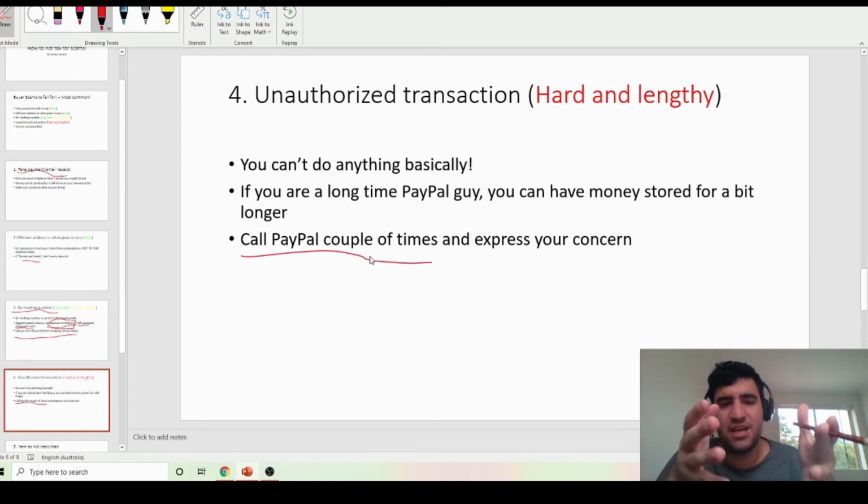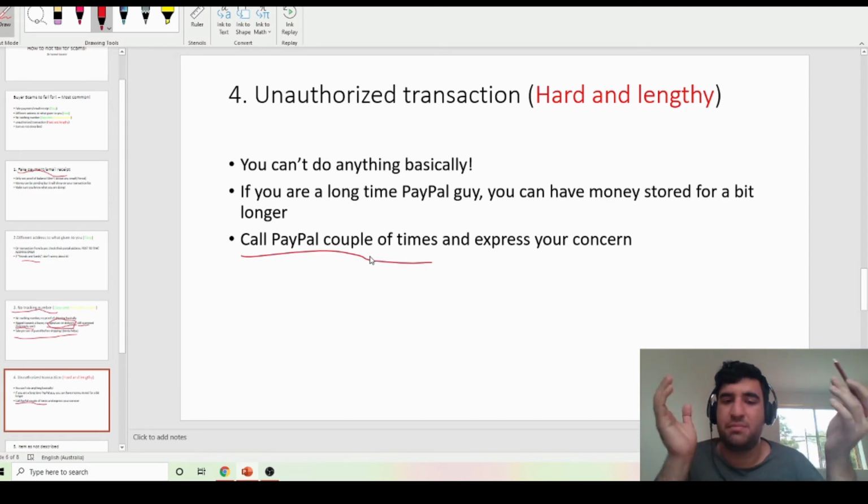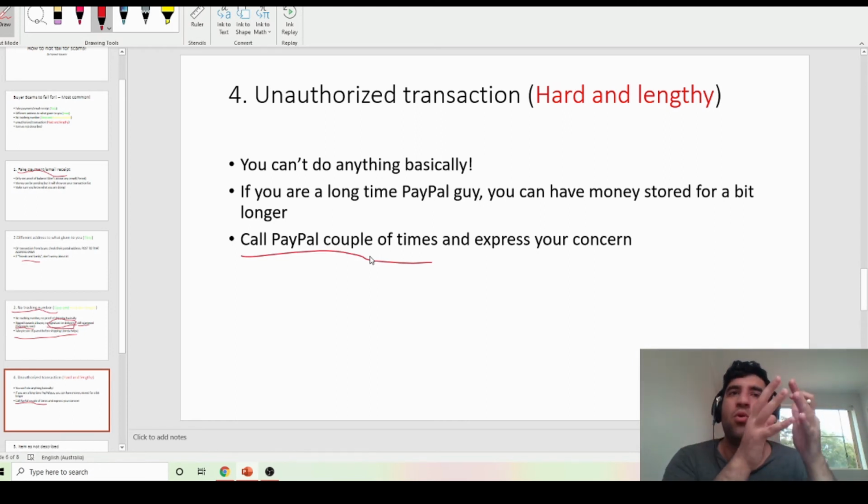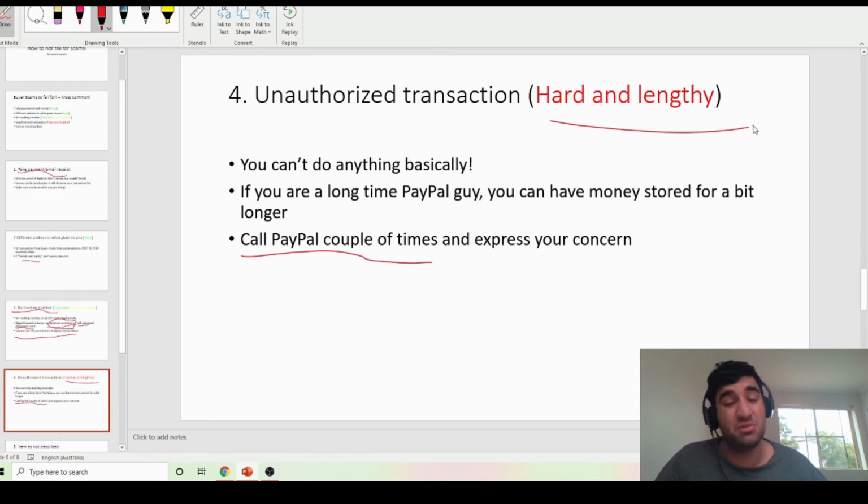And even if PayPal sides with the buyer because of, like I said, the banking institution, eventually at the end of the day, they can do a chargeback and refund you the whole money that you were supposed to have lost and gave to the buyer. So that's another thing. It's a hard and lengthy thing because you have to give them a call. It's way easier if you just email them, but it can be a bit more tricky. And again, with things like this, you don't necessarily have a lot of power.